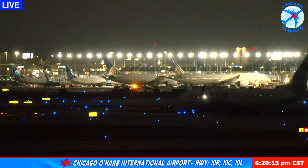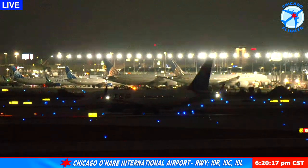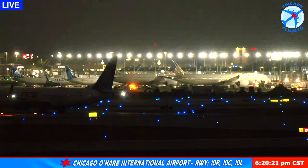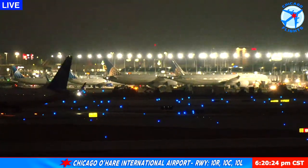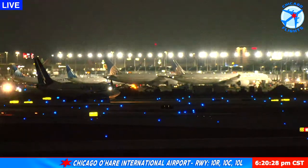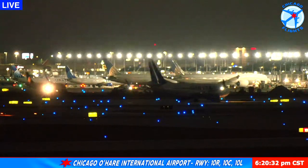2418, runway 10 left, Delta, line up and wait. 747, turn right heading 180. 180, 747. Foxtrot, line up and wait.